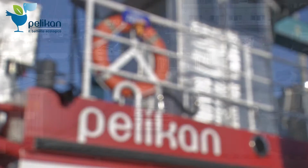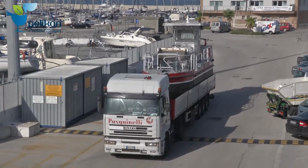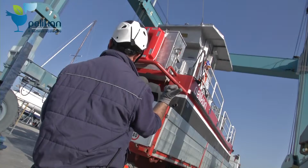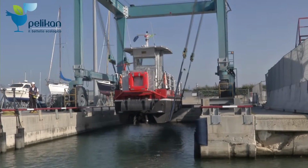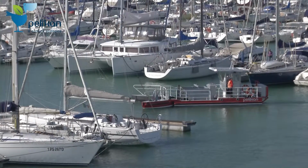But these are not the only outstanding features of this boat, as its limited size makes it rapidly transportable to the bodies of water where it is called on to operate. The vessel is also highly maneuverable, to the point where it can spin around on its own axis, making for agile operation even in extremely restricted spaces.